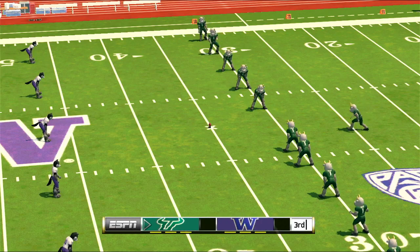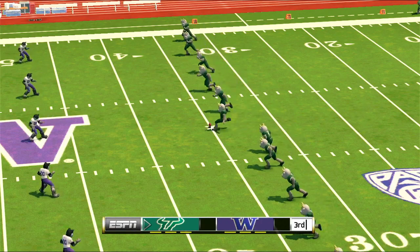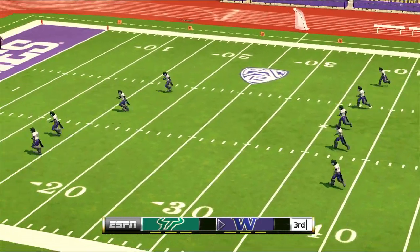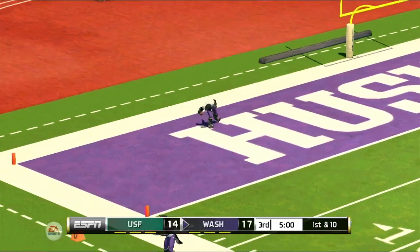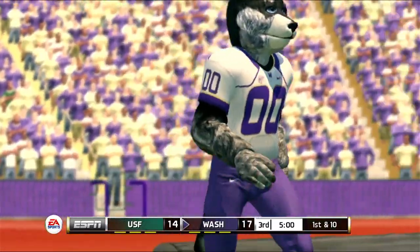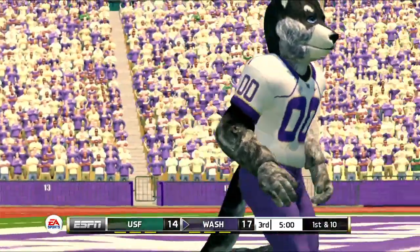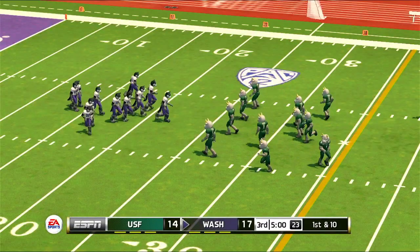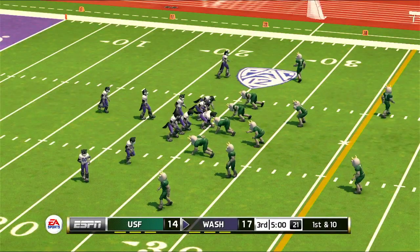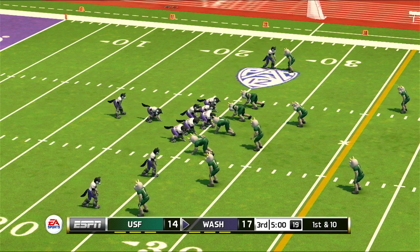Great first half and a tight ball game, and we're set to start quarter number three. Nice kick, plenty of distance. And it goes into the end zone, down for a touchback. And here we go with the offense ready to get things going again. Washington has a three-point lead.